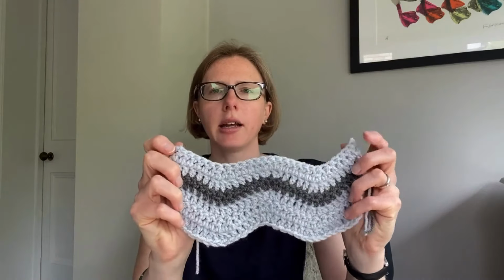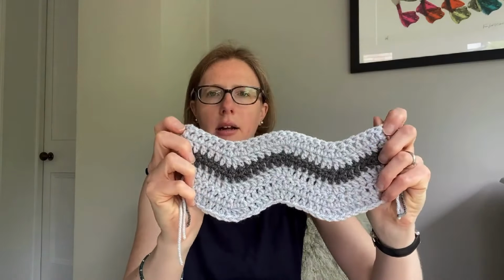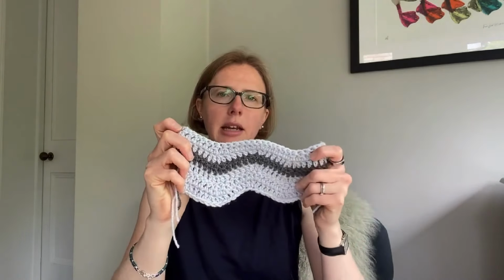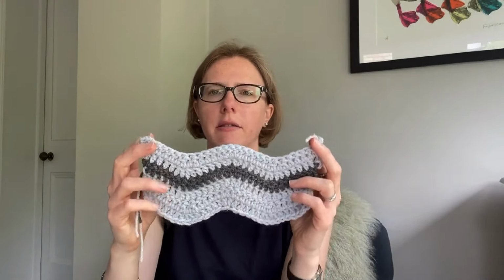Then I did a ripple blanket. I think this is the neat ripple pattern from Attic 24, and I was thinking it could just be mainly in a lighter colour. These were colours along the lines of what I thought she might like, but not necessarily exactly the same.